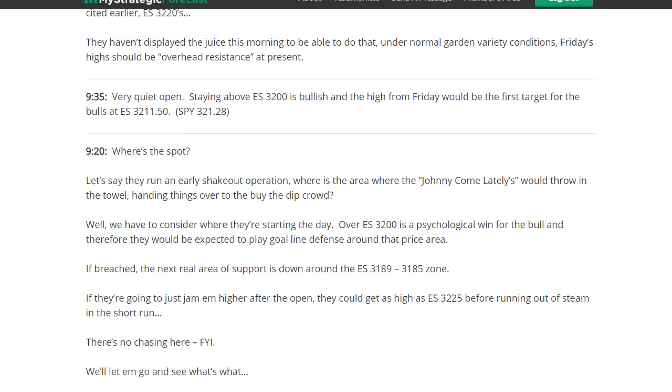Now, even at 9:20, still before the opening bell, we want to identify where's the spot. Let's say they run the shakeout operation. Where's the spot where the Johnny-come-latelys would throw in the towel, handing things over to the buy the dip crowd? What does that mean? It means at the opening bell, you're going to have a contingent of traders that think the market's going to take off without them, so they get FOMO and they run and chase the market. So they buy anything and everything, and then as the market continues or starts the shakeout operation, sending price down, they get shaken out near the lows. What creates the lows? The buy the dip crowd.